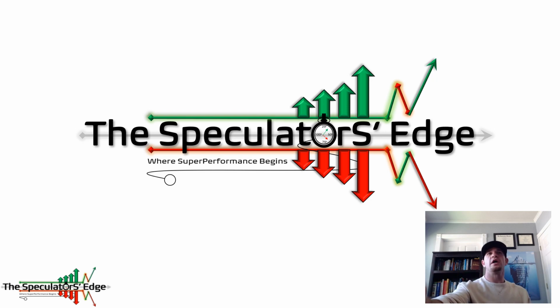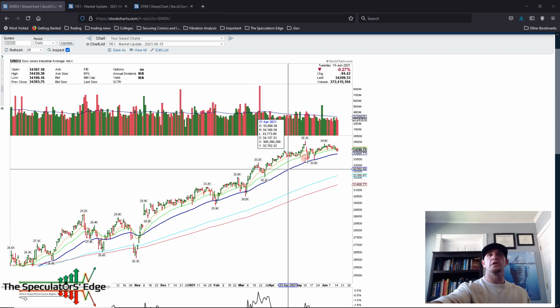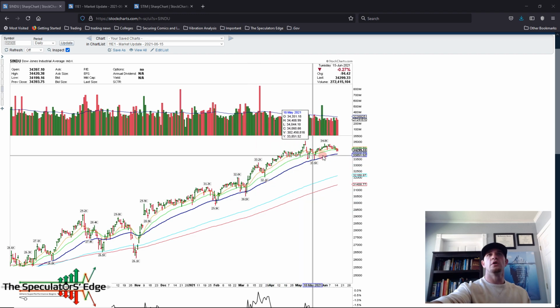Okay, so let's go ahead and get a move on. What we're going to do is go over the Dow Jones first. Of course, as you can see, we're still in this major uptrend, nice uptrend.